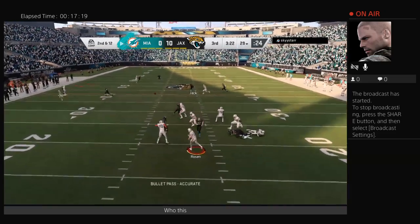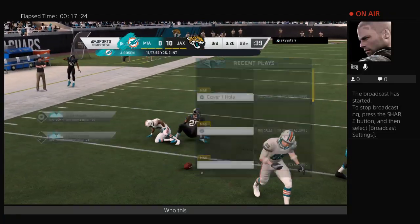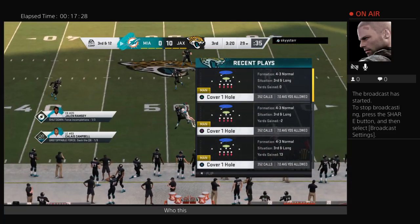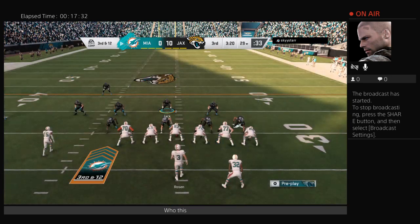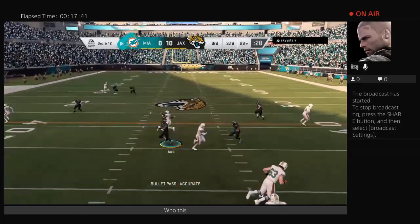To throw again on second down, Rosen, and that's going to be incomplete. Too tough to hold on to that one. It's second down. We saw this a lot in the first half, and it continues. These receivers are just not able to get much separation, so that means they have to win the 50-50 balls. They've got to go up with the defender and find a way to start coming down with them. And this time, contact and another incomplete pass.